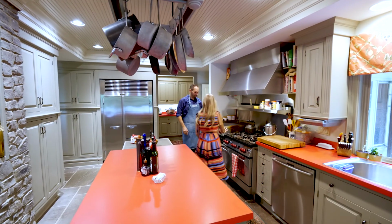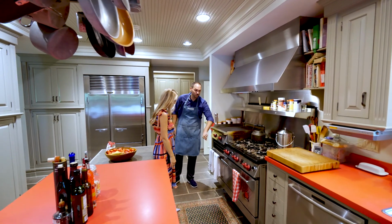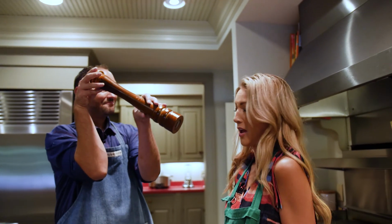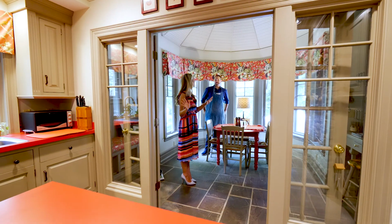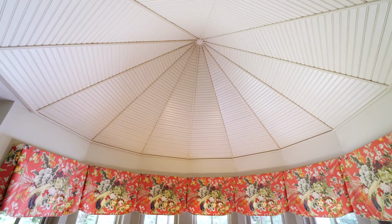When we talk commercial, this is commercial. We have the griddle, we got the broiler, we got a convection oven, we got a regular oven, we got a 6-burner stove. Yep. I feel like John is moving in here. Yep. I absolutely love this special nook in here with all of the detailing. I mean, look at that.